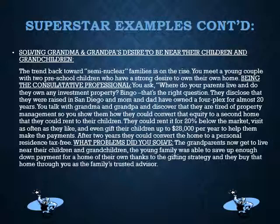Now, after two years, this elder generation could convert the home to a personal residence tax-free because they've met the 1031 time holding frame. But when you look at the overall picture here, what problems did you solve? The grandparents now get to live near their children and grandchildren. The young family was able to save up enough of a down payment for a home of their own, thanks to the gifting strategy, and they buy that home to satisfy that goal at the end of the two-year holding period. And you're much appreciated for being the trusted advisor. So it's a win-win-win.